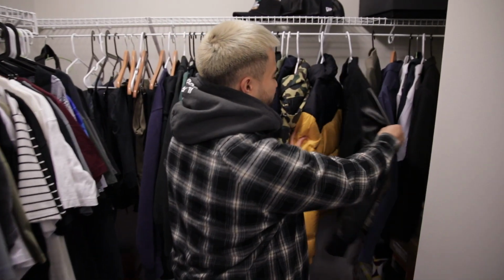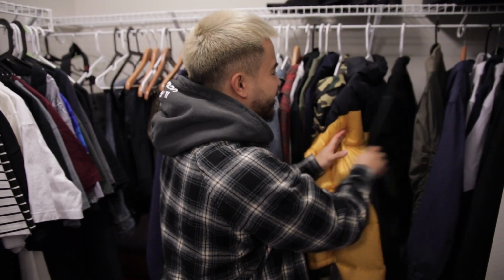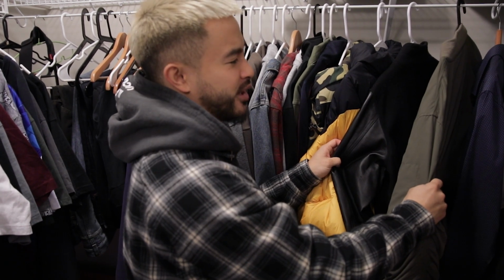All right, so jackets. I got the Destroyer jacket that you guys saw in the vlog recently. Shout out to Tan for finding this jacket right here. Did some damage out here. Yo, nice jacket, man. And this North Face is from the Paxson video that we did. Everybody says that we don't keep the clothes. Clearly, sometimes we do. What else? Should I talk about this one?